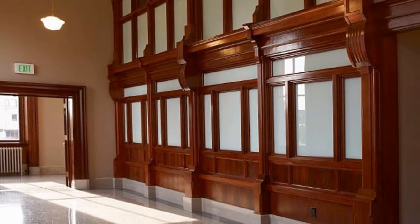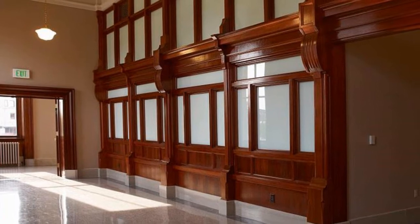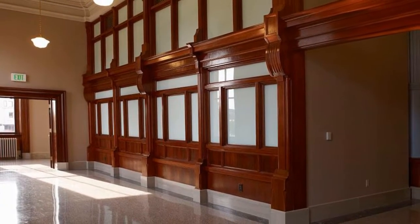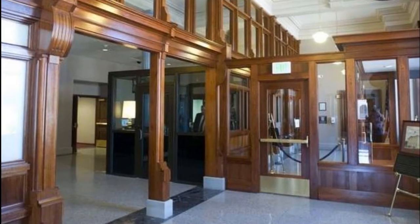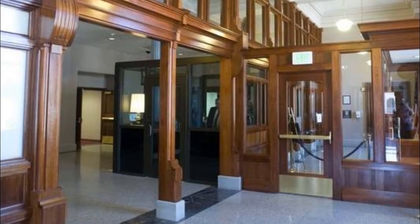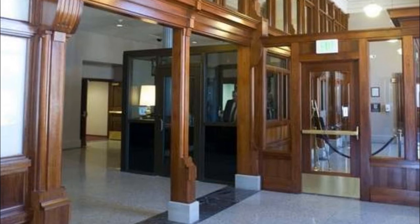This is looking from the opposite direction, and you can see they've done a beautiful job with the wood, and I'm sure it looked very similar to what it did back then. If you notice on your right-hand side, there's a rather large opening that goes into another part of the building. And in this picture here, you can see it a little better. You can see what's actually inside that opening. And that took you to the postmaster's office as well as other offices located in the building.